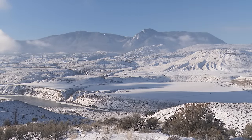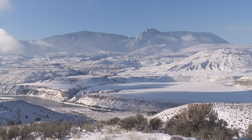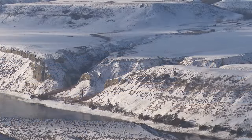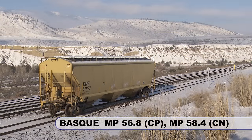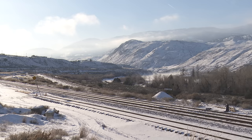Located in the southern interior of British Columbia, the historic Basque Ranch was one of the earliest ranches in the country. Here, steep canyon walls break abruptly above the Thompson. Both railways are now on the east-south bank of the river. A grain hopper is spotted in a spur just off the CP mainline, which at this point parallels the CN into Black Canyon, west of Ashcroft.